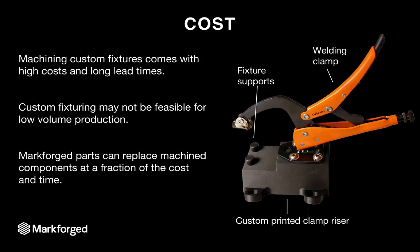For custom fixturing, often for more complex welding operations, custom fixturing could be out of budget because you are spending a lot of time and money getting a very specific part machined for a specific welding operation. So by printing out your fixturing for welding, you can save costs and time by printing the fixtures instead of having them machined. So you can get your fixture at a fraction of the price, ready to put on the welding table next day, instead of having to wait 2 or 3 weeks for a custom machined component to come in.